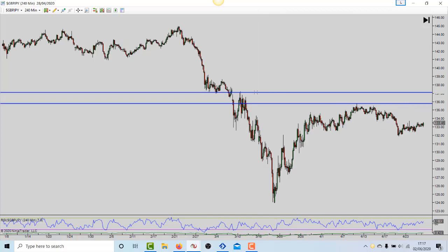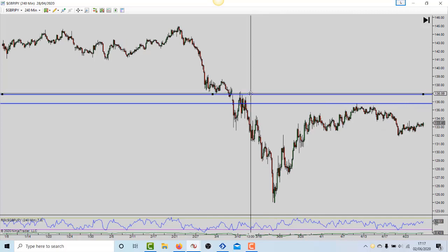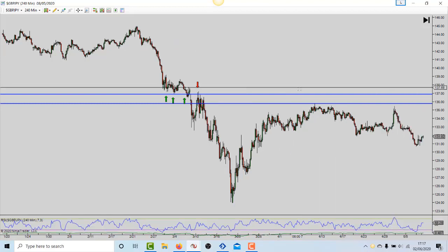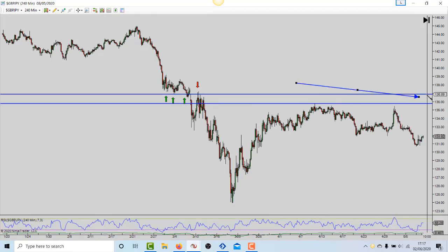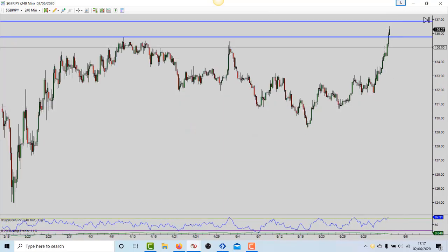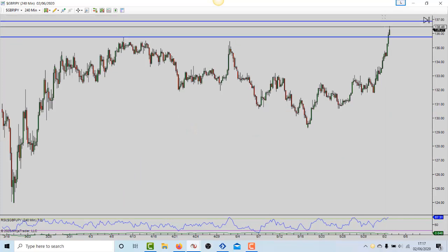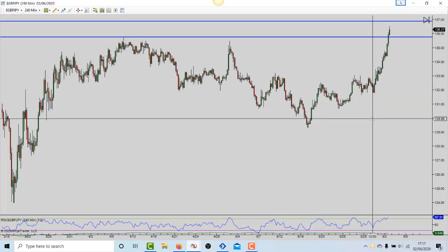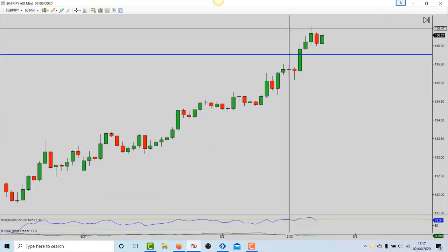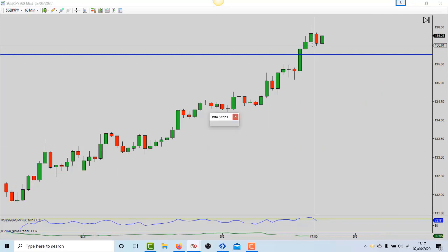So if we relook at our structure levels right here, get it almost perfect. We have this, and this, an area of consolidation coming in at the 137 psychological number. And so at some point the market is going to run out of steam. I'm hoping it's not just yet, until we push a little higher to that 137 psychological number. Let's go to the 60. Very directional move. You can see that red candle, we had a bit of a pullback.